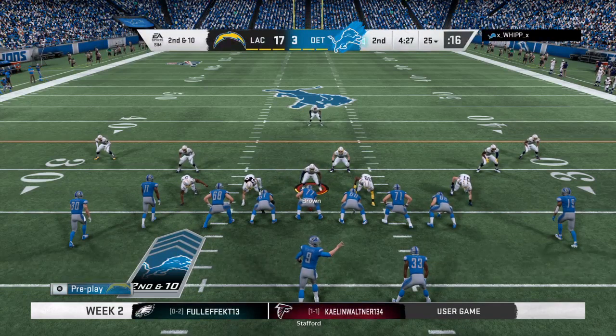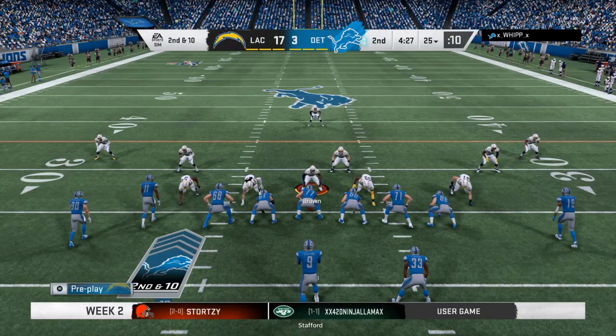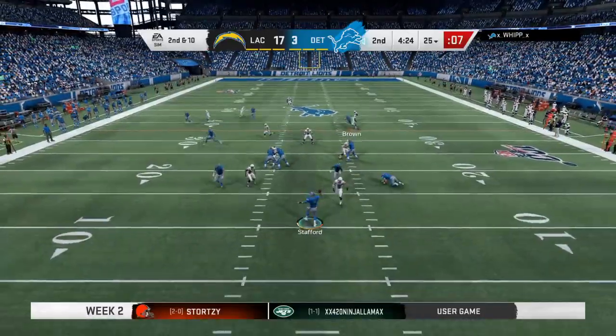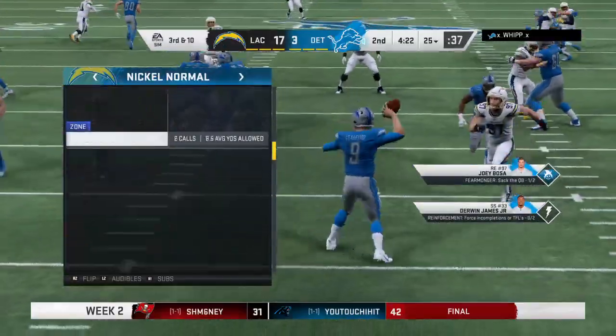Hey, middle. 57's a mic. Let's get off the field, D. I don't know what he's doing. I'm expecting some type of corner route there. 2nd and 10, Stafford, looking left sideline, incomplete. He was trying to find Marvin Jones that time.